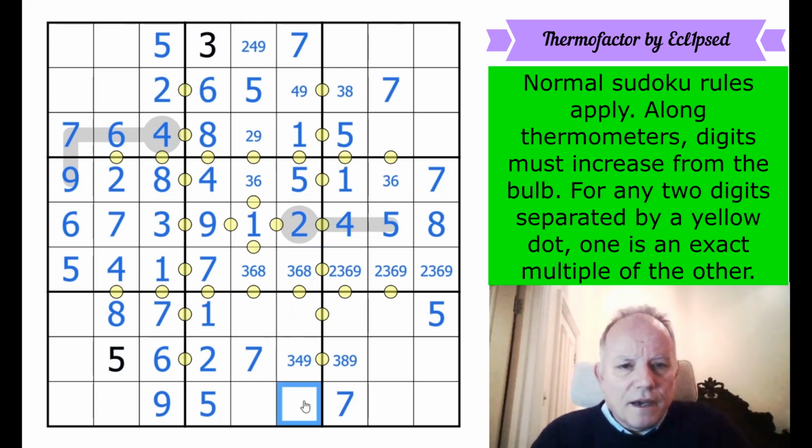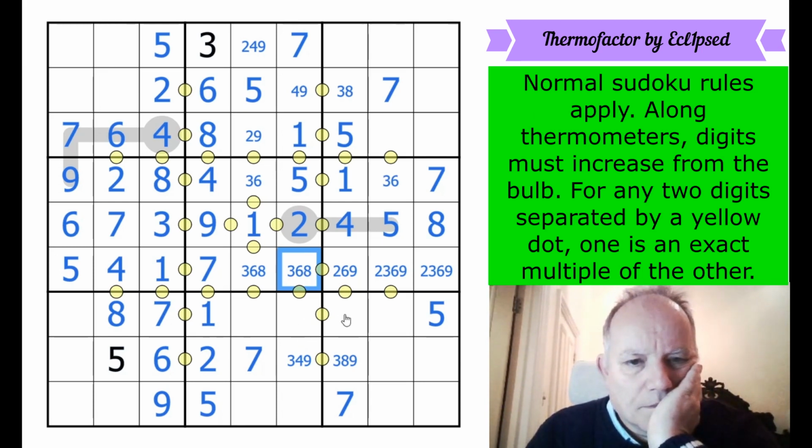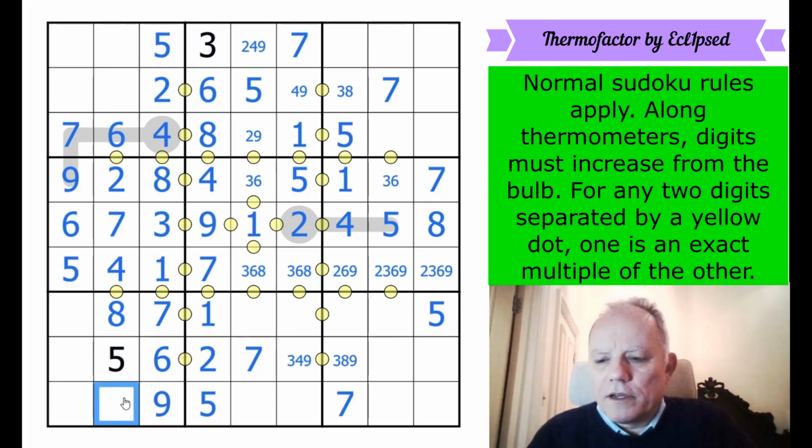Oh, this can't be 9. So 9 does appear somewhere here in one of these 3 remaining cells with 3 in one of those, so this can't be 3. That doesn't stop this being 6. 9 would go with 3. 6 would go with 3, but 2 could go with 6 or 8. Gosh, I really thought I'd got through this puzzle, or most of it, and now it's holding me up again hard.